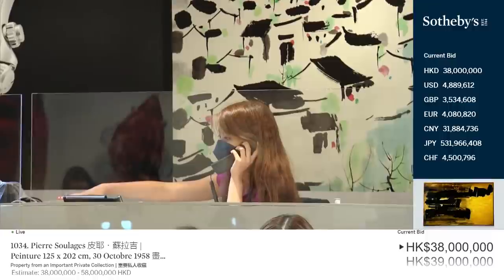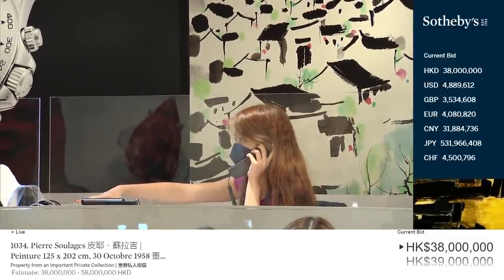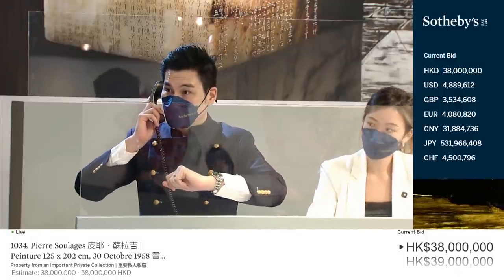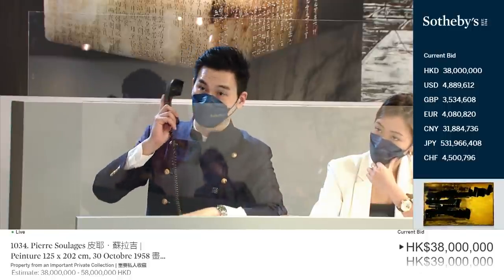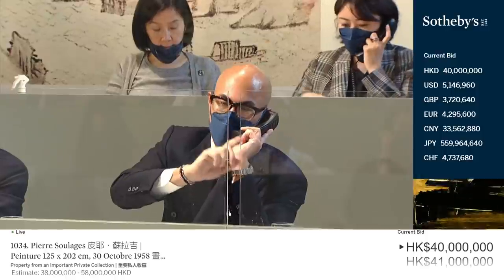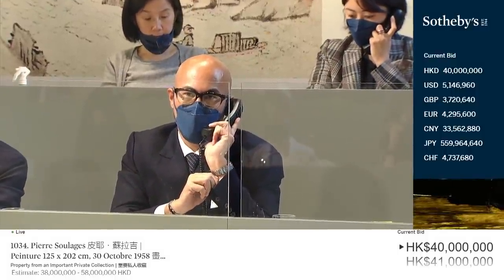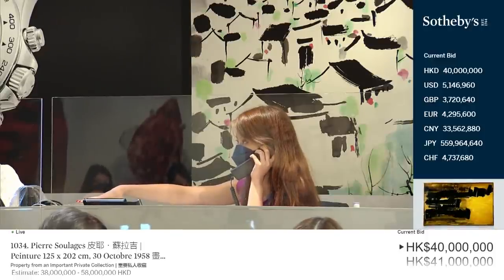Any advance now? At $38 million Hong Kong dollars. Here's the bid. $38 million. For the Soulages, 39, 40. 40 is the bid. At 40. Can we try 42? Let's try. Looking for 42.